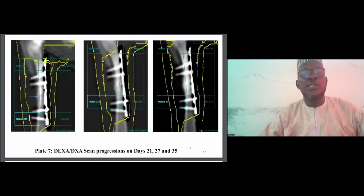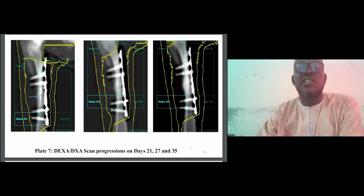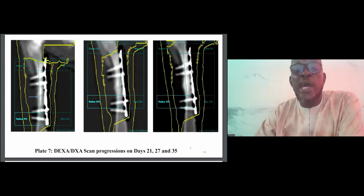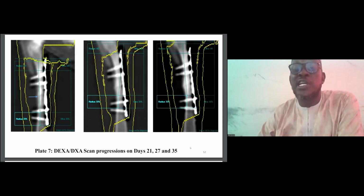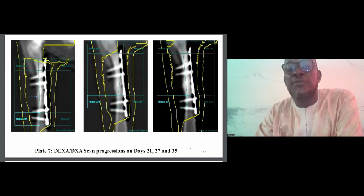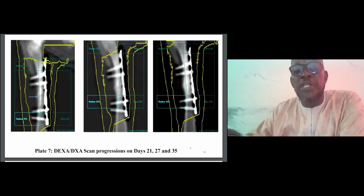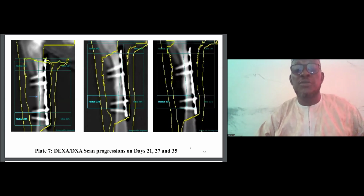That you have on the DEXA scan. So you can see radiolucency as well as radio opacity, and clearly you can see the opacity of the bone plates and bone screws, while where there's the fracture line, as well as where the arrow is pointing. So we took scans on days 21, 27, and day 35. And as you can see, the progression from the middle of the 2 screws in the middle. So you could see the protrusion or the callus formation.